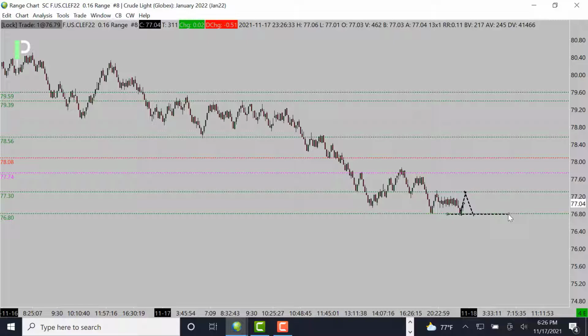Now, you want to see it break this low. If it rejects and double tops right at this area and doesn't break that low, you could actually look for a nice triple bottom off that area.